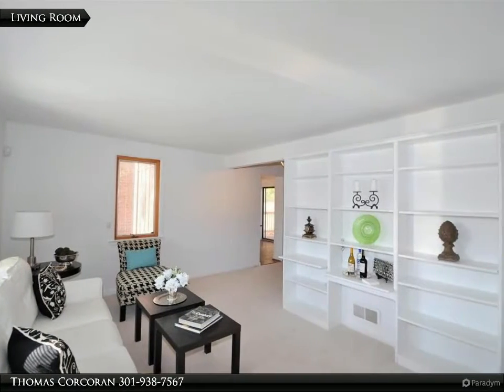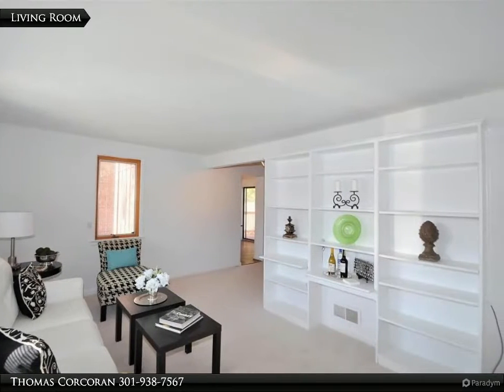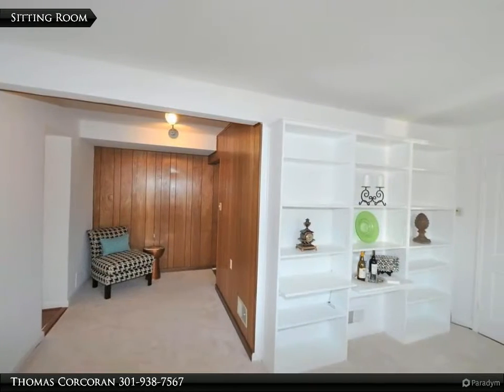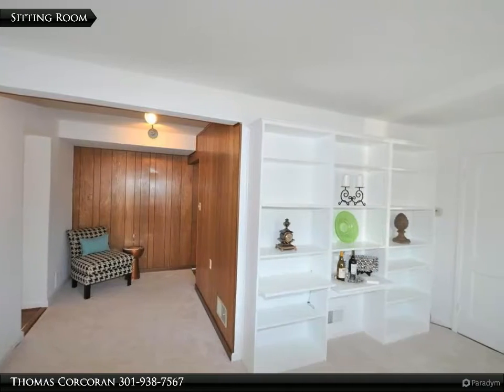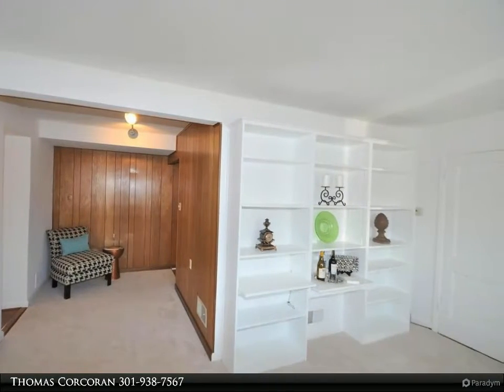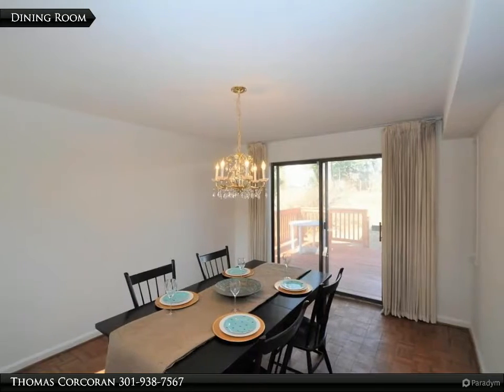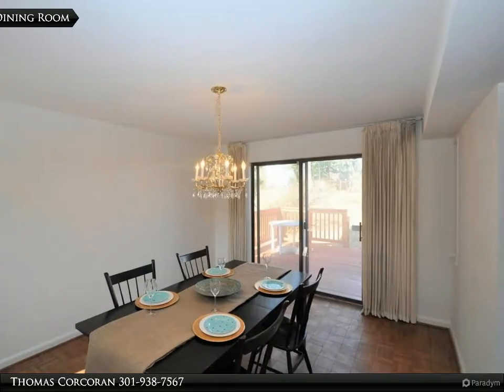All of the bedroom hardwood floors have just been refinished. A separate dining room with walk out to the rear deck. Additionally, there is an inviting family room with fireplace. This 4-bedroom, 3-full-bath home is in impeccable condition and just a short walk to Sligo Creek Park. Price to sell.